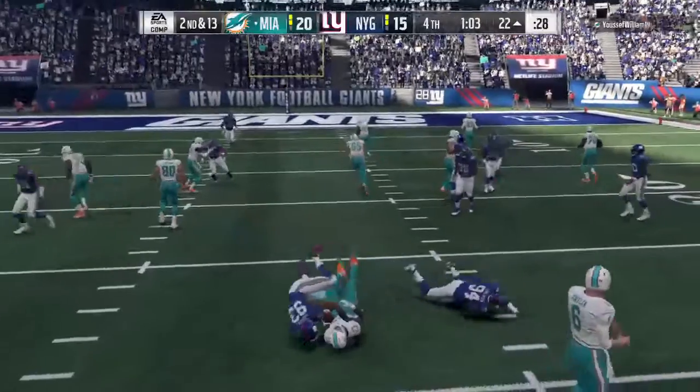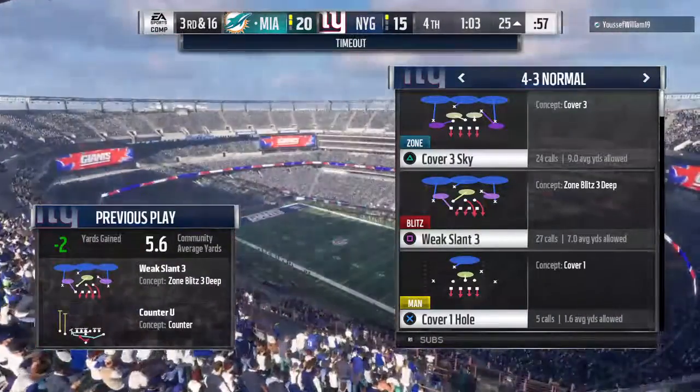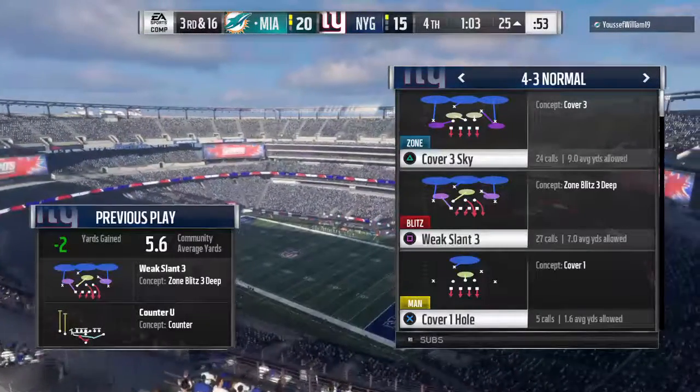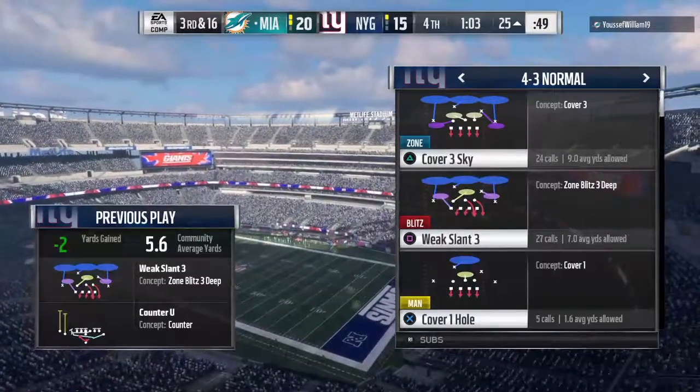A handoff as they run the counter play. And maybe a measure of revenge there. He's had his way in this one, but this time they get him behind the line. And now the question everyone's wondering, look at the clock, late 4th quarter. Do they put the ball in the air here on 3rd?